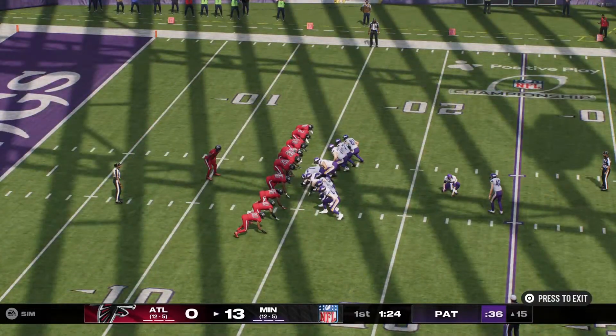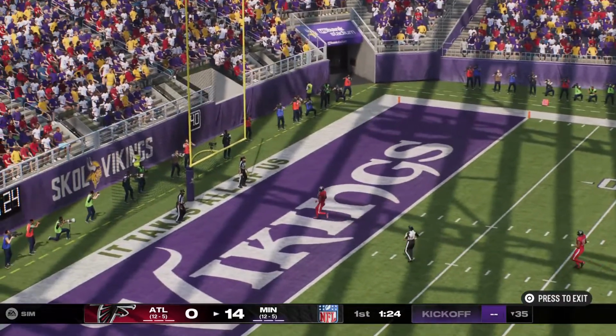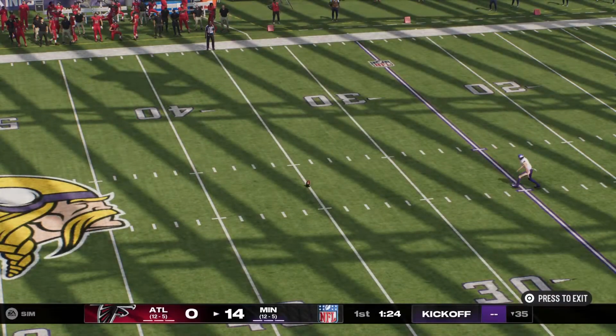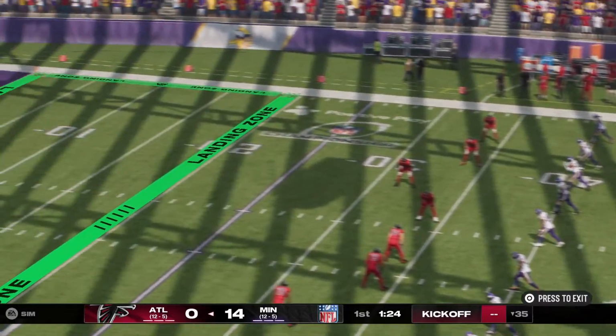Extra point attempt to come here. And it's good, and they have jumped out here to a quick 14-0 first quarter lead. That time a 6-play drive. And it was capped off by a Jonathan Taylor touchdown.